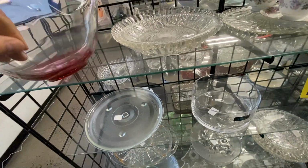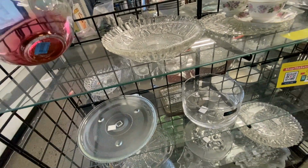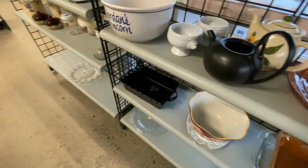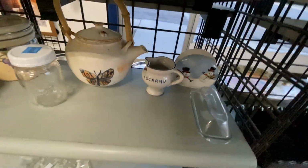This, I believe, is a vintage chip and dip bowl, however, with the flashed bottom. However, I really try not to pick up flashed items because the paint tends to wear away.